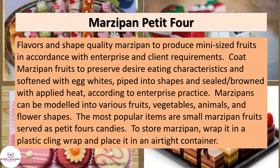Flavor and shape quality marzipan to produce mini-sized fruits in accordance with enterprise and client requirements. Coat marzipan fruits to preserve desired eating characteristics and soften with egg whites. Pipe into shapes and seal or brown with applied heat, according to enterprise practice. Marzipan can be modeled into various fruits, vegetables, animals, and flower shapes. The most popular items are small marzipan fruits, served as petits candies. To store marzipan, wrap it in plastic cling wrap and place it in an airtight container.